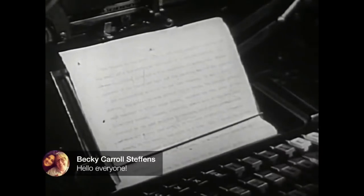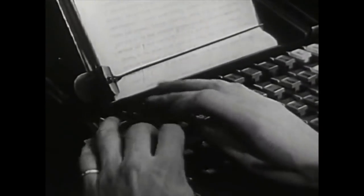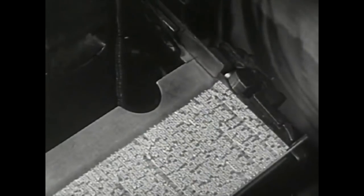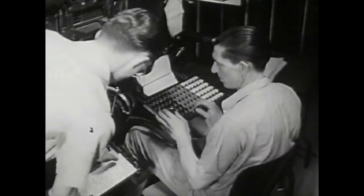Let's see how the book is made. First, the story goes to the printing shop. This workman is a typesetter. He starts the job of preparing the story so it can be printed. As the typesetter works on new lines, a man takes the finished lines over to a long table.